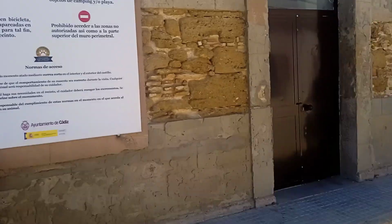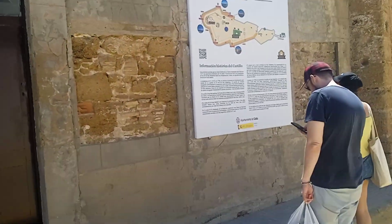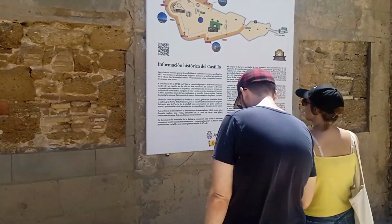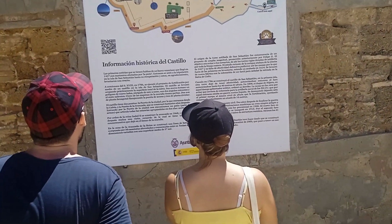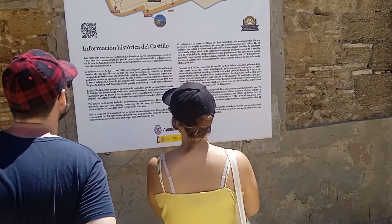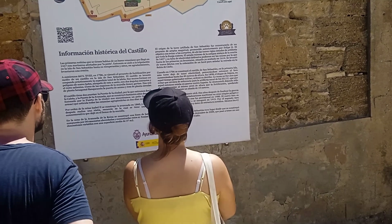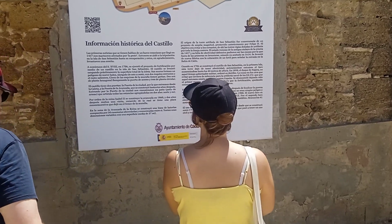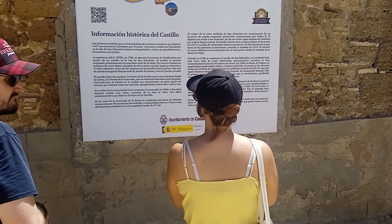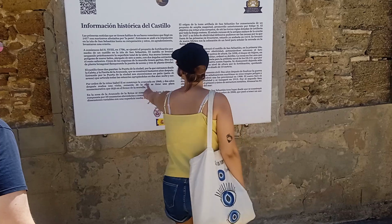So there you go. Over here, we've got a little map of the area, the prison tower, etc. So it's telling you that it's built around 1457. I think around 1706 was a fortification here.